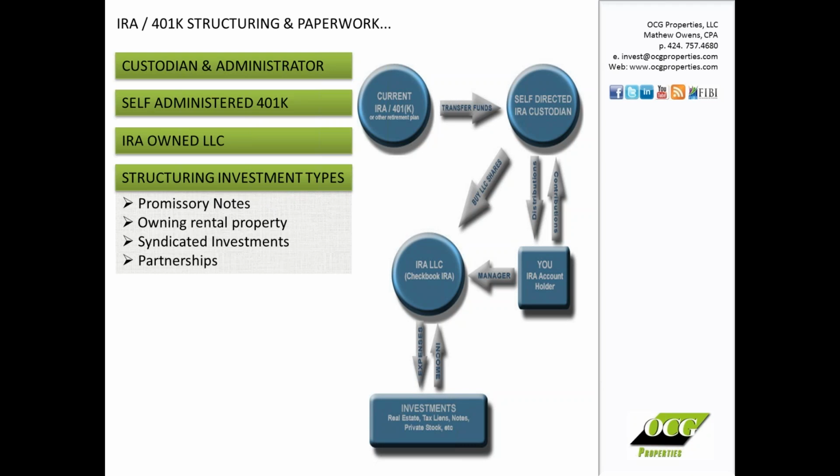So the typical investment types that I see within a self-directed IRA are promissory notes. Usually when you're submitting the paperwork there, you're looking at the specifics of the promissory note, the deed of trust, any other personal guarantees that go with that, any assignments of rents and leases that go with that, and possibly even some closing documents if you are going through a formal closing on a promissory note.